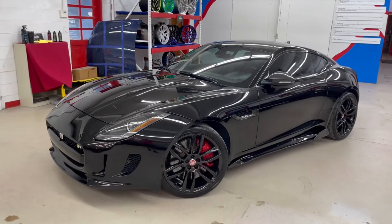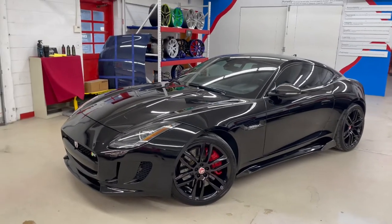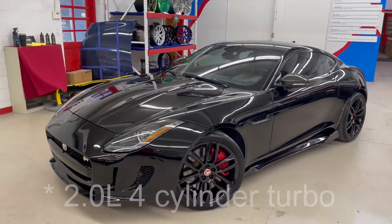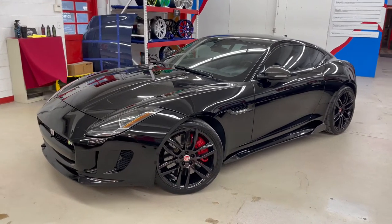This car was never really on my radar until about a year ago. I had a customer bring one in, also black. It was a 2021 model with the two-cylinder turbo motor with 300 horsepower. As I was talking to him about the car, he said, I think they have one that's a supercharged V8 as well.